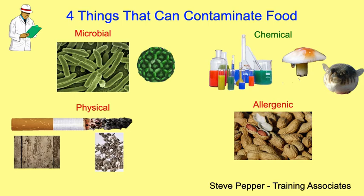There are 4 things that can contaminate food. These are 1. Microbes, including viruses and bacteria. 2. Chemicals. These include cleaning materials and incorrectly diluted food additives, as well as poisonous vegetables. 3. Physical contamination. And 4. Allergens.